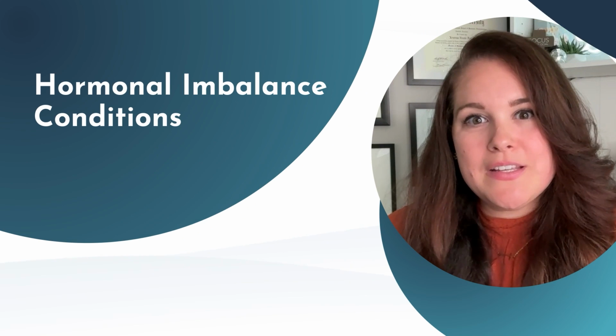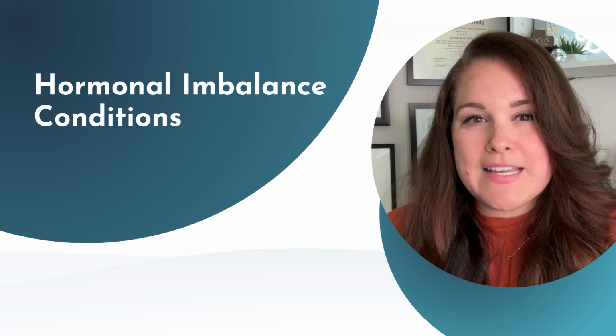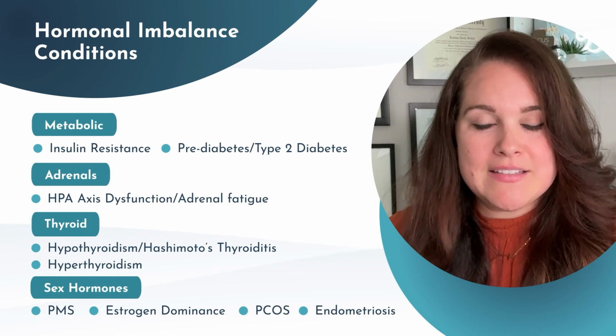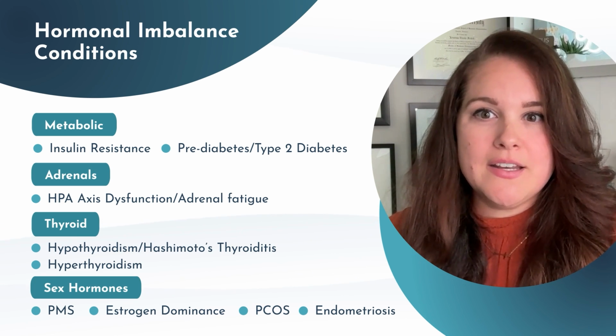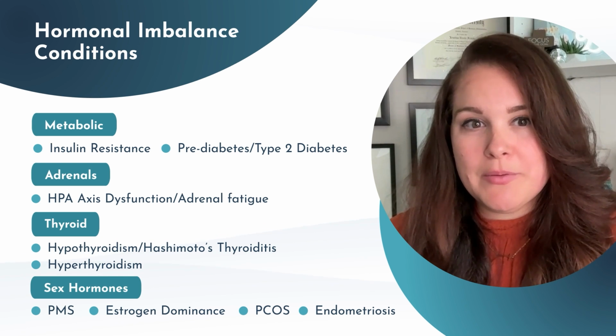Here are just some of the common hormonal imbalance conditions seen in functional medicine practices, and I've grouped them into metabolic, adrenal, thyroid, and sex hormone categories. And again, this is not a comprehensive list, just giving us a baseline of some of the conditions that we will be discussing today when reviewing supplements.